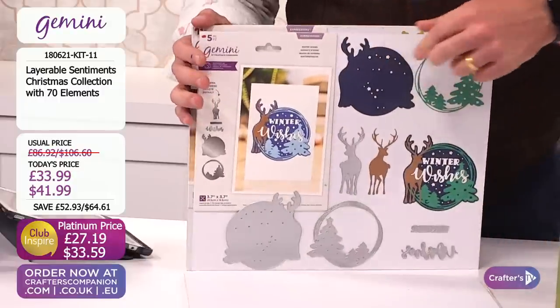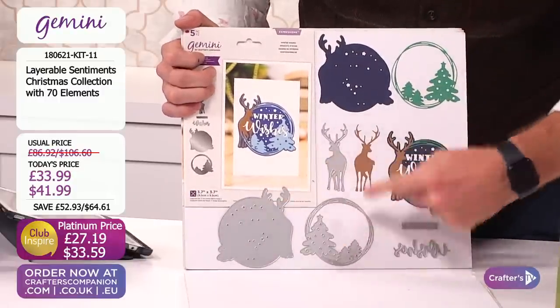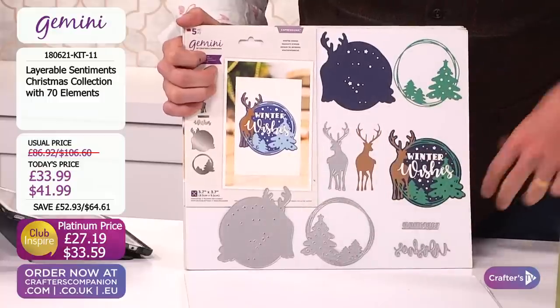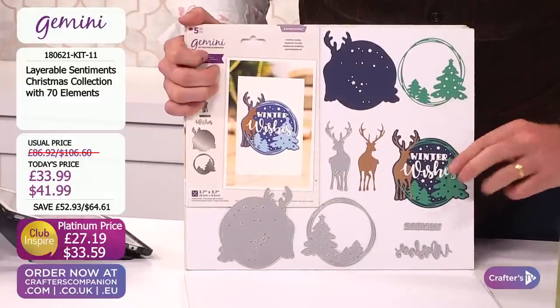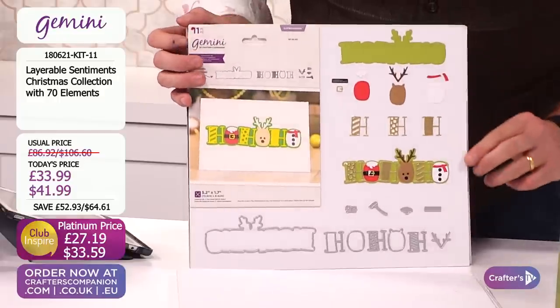Then you've got your snow globe. This one's called Winter Wishes with that beautiful deer on. Once again, everything that you need, cut it out. You choose the cardstock, you choose the colours that you want to work with to create that gorgeous snow globe scene. This one here is called Ho, Ho, Ho.